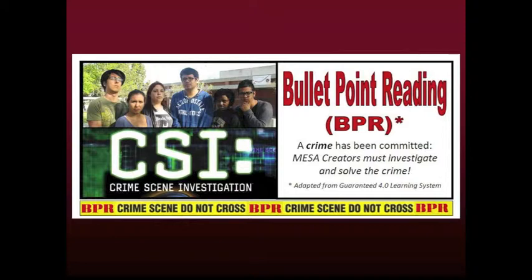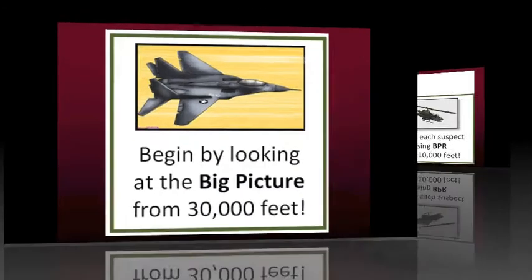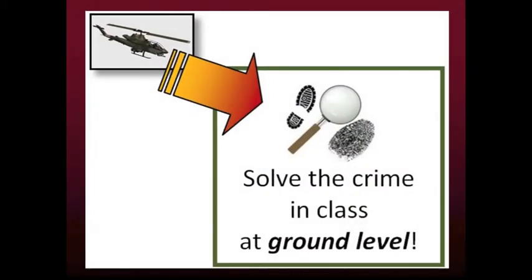Here's an exciting way to approach BPR. It is called CSI BPR. Like in the show Crime Scene Investigation, a crime has been committed, and it is up to you to solve it. As an investigator, you cannot begin solving the crime at ground level, where there is too much information to confuse you. Instead, you approach the crime by looking at the big picture from 30,000 feet. Once you have a big picture view of the crime, you can move into 10,000 feet to profile each suspect using BPR. Finally, with clear profiles for each suspect, you are prepared to solve the crime in class at ground level. This is the CSI method for doing BPR.